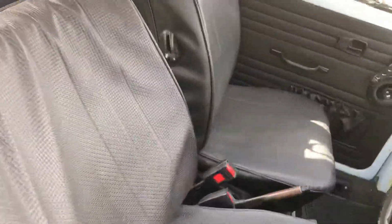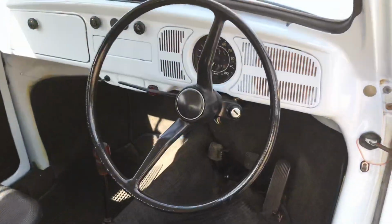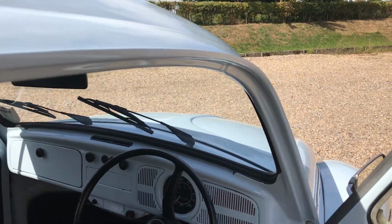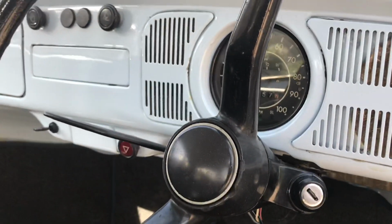The seats are in great condition, and as you can see in the back there, that's like a glue that sticks on the carpet in the background of that. Really good headlining. Excellent interior, and she is absolutely good to go. So it currently displays 74,000 miles on the clock.